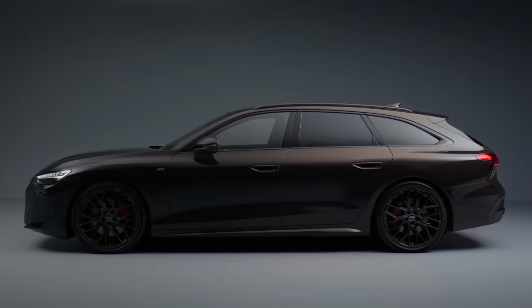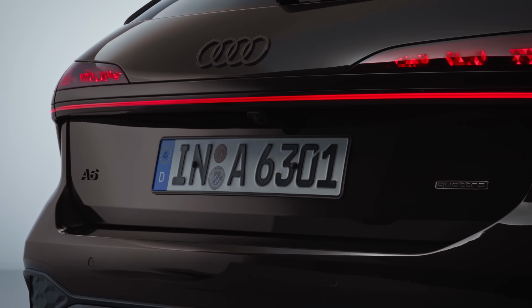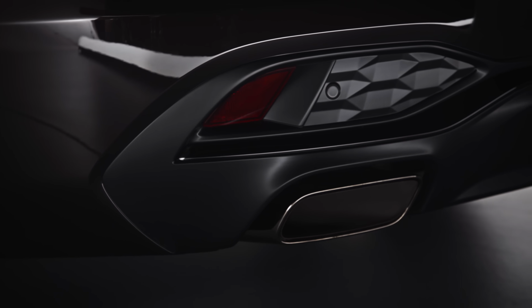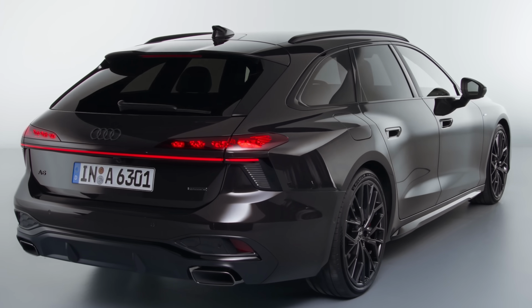This is the new Audi A6 Avant, and unlike most new cars being revealed these days, which are just electric, this one has got a petrol and a diesel engine, though obviously not together. Those are your choices. Anyhow, it's been completely redesigned inside and out and comes packed with new technology. But what does this mean for the rest of the Audi lineup?